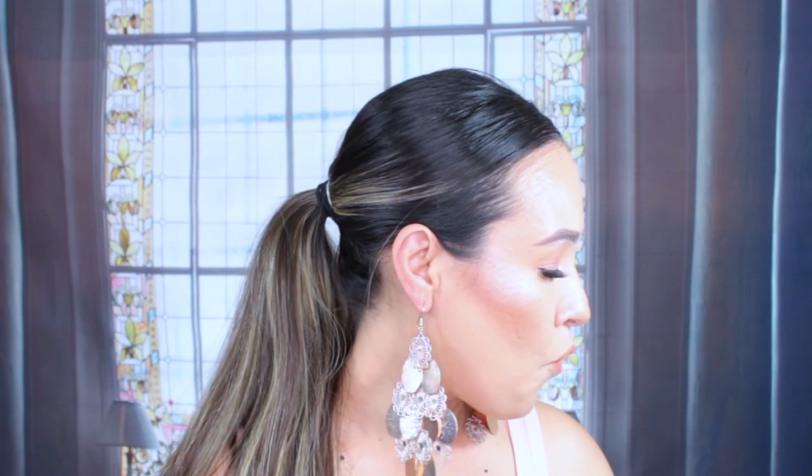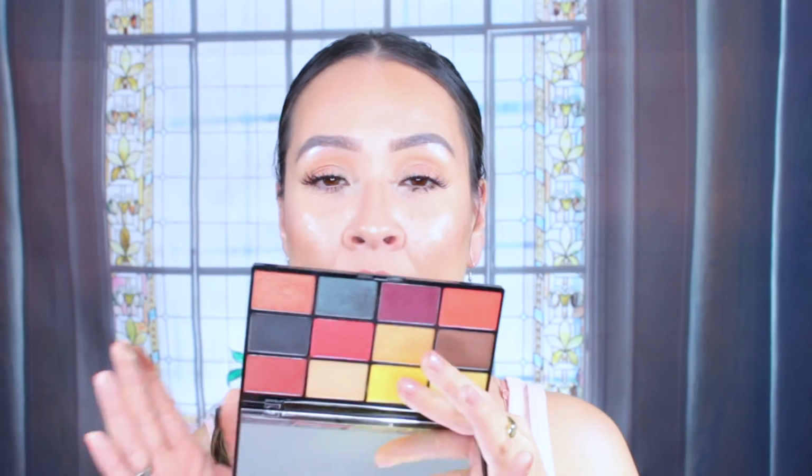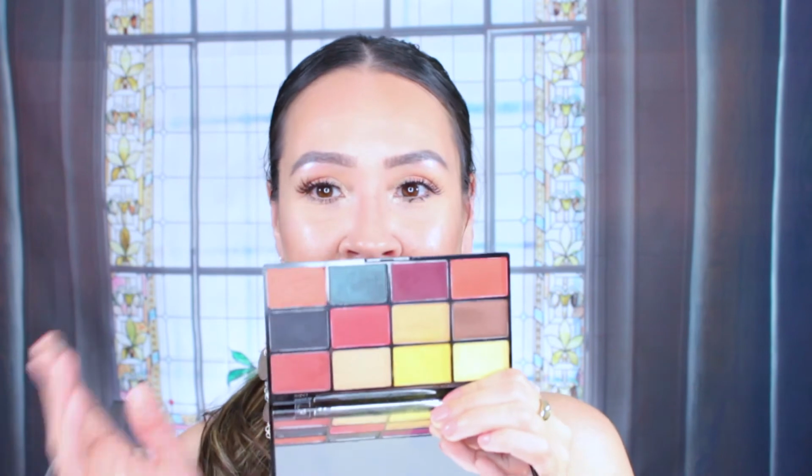Now, the next palette that I have is this one here by NYX, and this is the Fire palette. I love this palette as well so much. I have done a couple of looks already up on my Instagram. It has a very huge mirror. The packaging is amazing. It's not plastic. It's a very heavy, sturdy palette. And the shade selection is amazing.